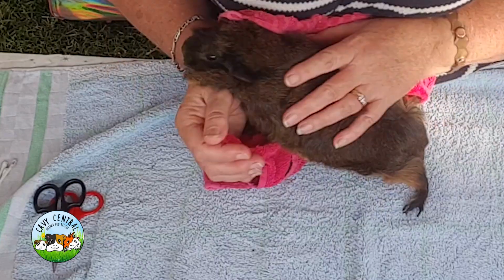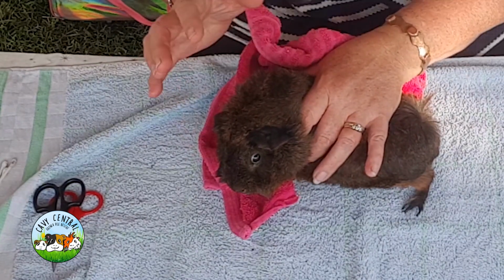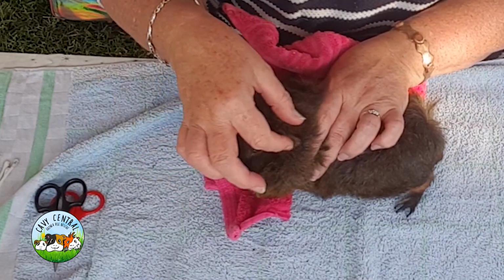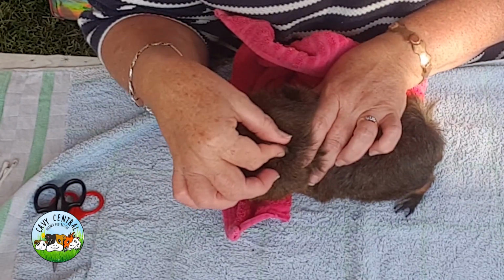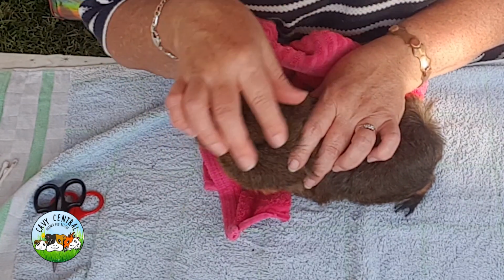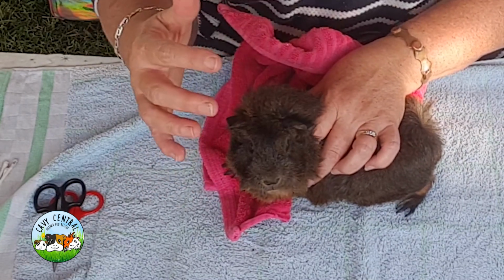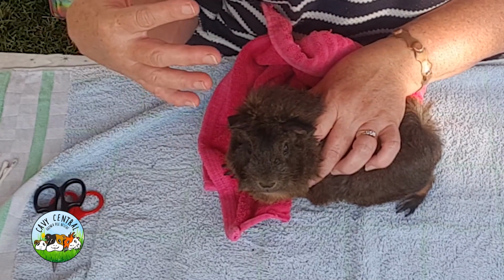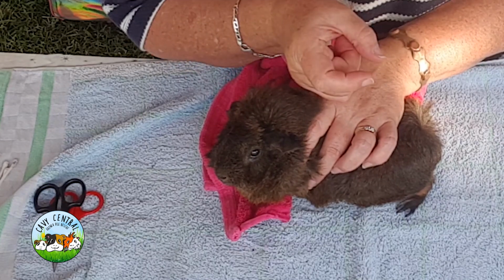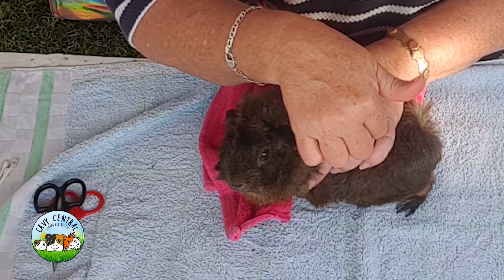What's happening at the moment is that there's infection there, and I can tell that by localized temperature. When you feel a guinea pig's ears, the temperature between your fingers should match your own, like touching your own hand. When a guinea pig has a temperature, their ears are red hot, which indicates a temperature throughout their body. When we touch an area like this and feel localized heat, we know there is infection in that area. And there is.